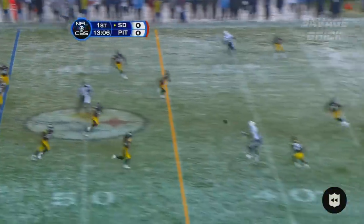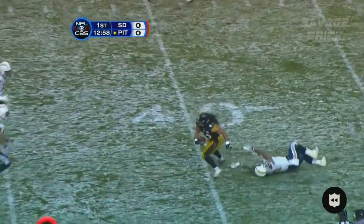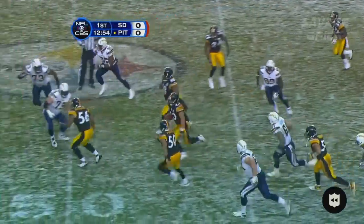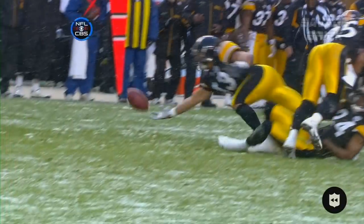Rivers, open. Jackson drops it, and Polamalu almost makes the interception that they play on the field. As if he did, I thought it hit the ground. Polamalu is still on his feet. He's able to shake free from three hits and still going. Now he falls on his own. We'll have to examine this and see if it's a pick.